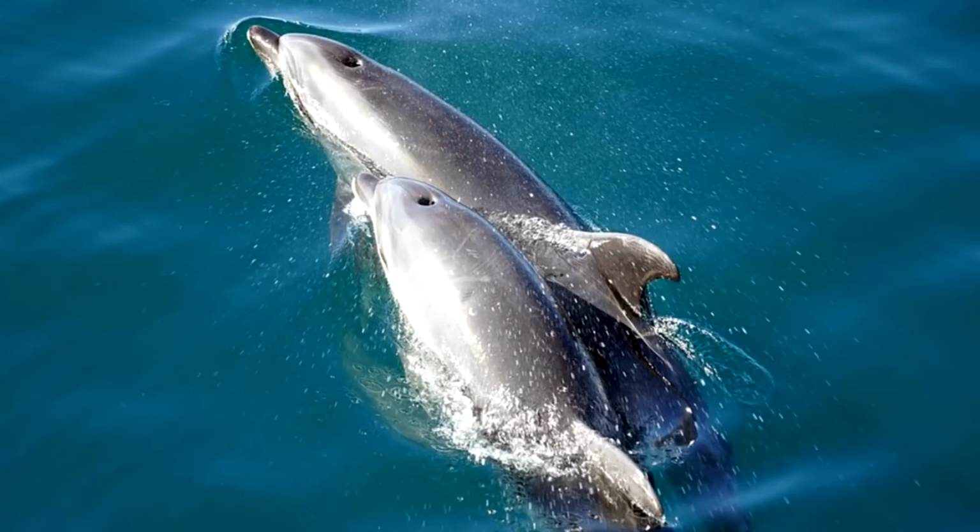There are more reasons too, like the fact that dolphins give live birth to their young. They don't lay eggs like fish do. They give live birth just like human beings do and other mammals do.